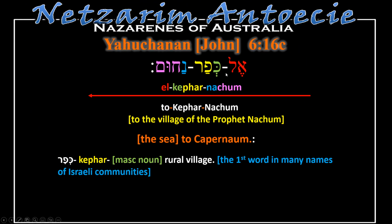And so we come to 16c, and we have an aleph, lamed, kaf, fe, resh, nun, chet, vav, mem sofit. And el, meaning to. Kefar, which literally means village. Nahum. Nahum means the prophet Nahum. So literally it's saying they came to the village of Nahum the prophet. And they translated the sea to Capernaum. So they join them together, but actually they're two separate words. And down here we've got kefar as a masculine noun meaning rural village. It's the first word in many Israeli communities.